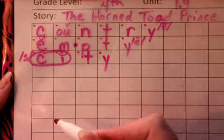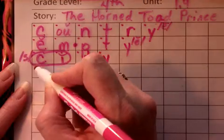The next word is breezy. It is breezy in Chicago. B-R-E-Z-E.